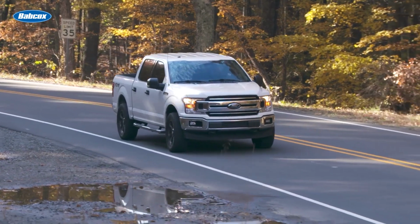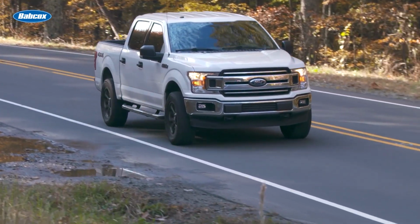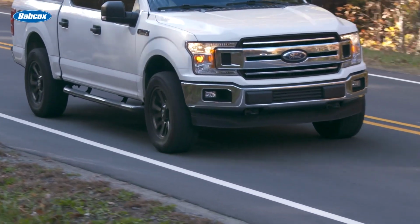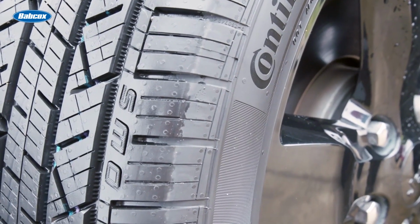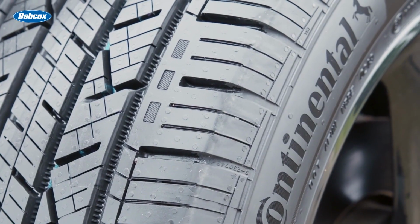Tread life trends have evolved over the years alongside vehicle preferences. With more people driving CUVs, SUVs, and trucks, tire manufacturers are now offering products that focus on various performance aspects, including extended tire life for those vehicle types. Some are even throwing in tread wear warranties for both highway and all-terrain patterns in light truck sizes.